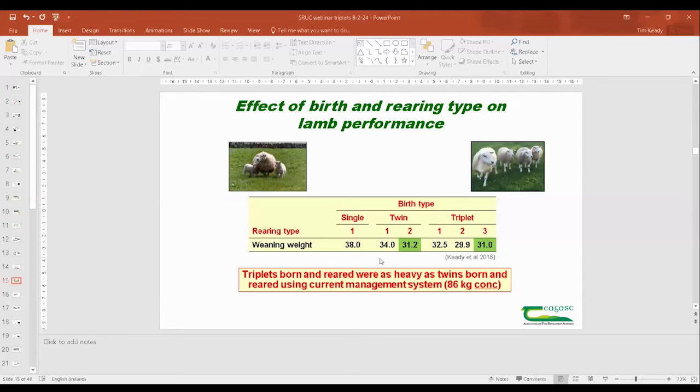All of these lambs would have been managed in a system where post-weaning, neither the lamb nor the ewe gets any concentrate supplementation. Now, here is where we've got it born as a triplet and reared as a triplet. This is where we give the ewes 0.5 of a kilo of concentrate for the first 5 weeks post-lambing, and the lambs have access to a creep feeder of 300 grams of concentrate per lamb per day up till the point of weaning.